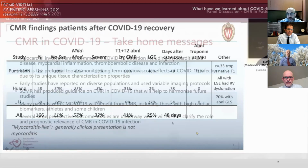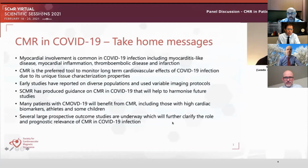And then the session finished up with some take-home messages from Dr. Plein, where he summarized, as shown here, that myocardial involvement is relatively common after COVID-19 infection, and there are a number of different etiologies for this. CMR is the preferred tool for monitoring long-term cardiovascular effects. Early studies have reported findings in diverse populations and using variable imaging protocols.